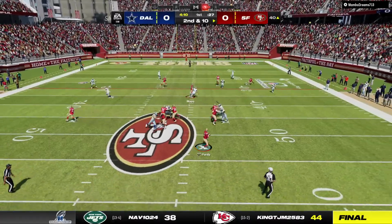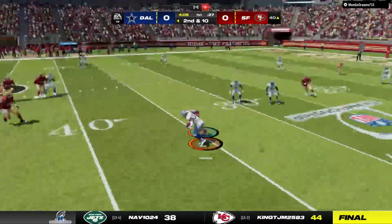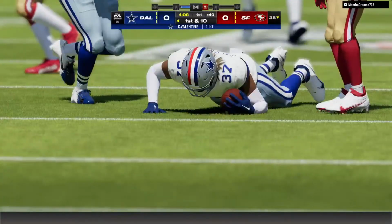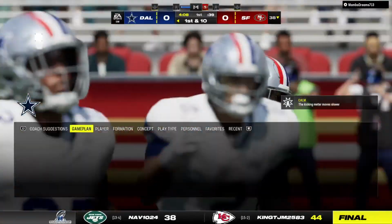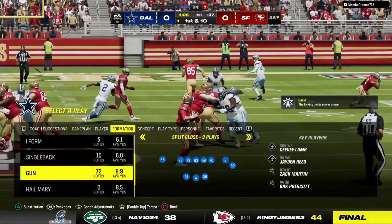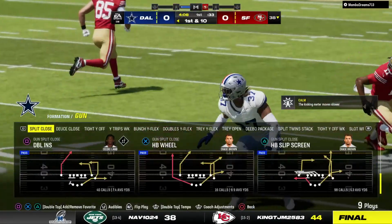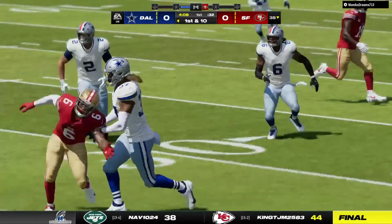Purdy to throw again on second and 10. Oh, he tries to force it in, and it's intercepted. And the Cowboys are going to get the football here as he gets this up to the 38-yard line. Nobody ever wants the interception on the opening drive to happen, but when it happens in the playoffs, it feels like it's a bigger deal.